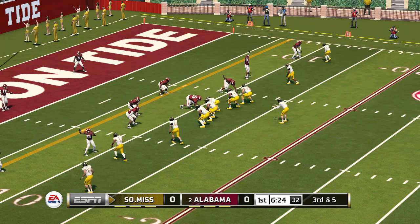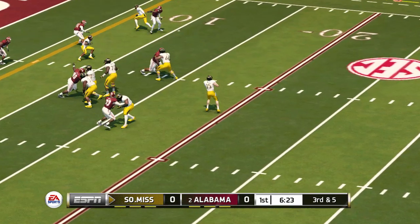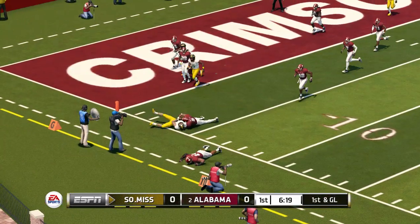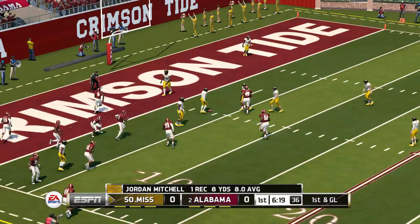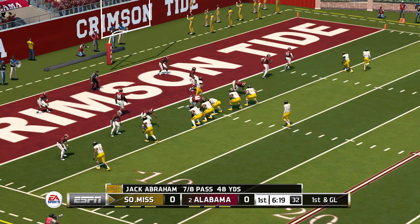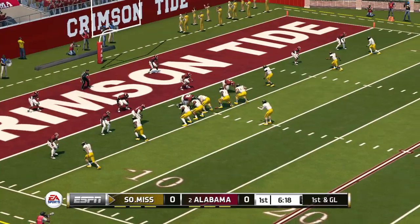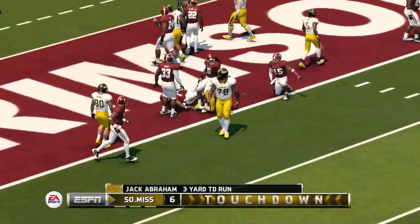They come out in a five wide set. Throws, complete. He's got room to work. Big play there, and now they're looking at first and goal. That makes it first and goal. In the shotgun and five wide outs. Touchdown, Southern Miss.